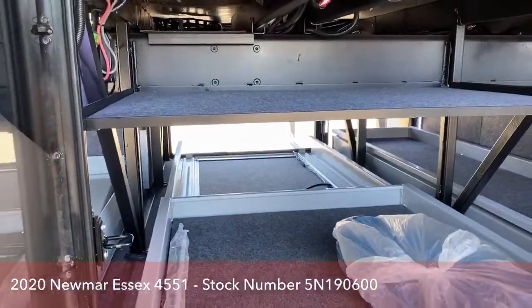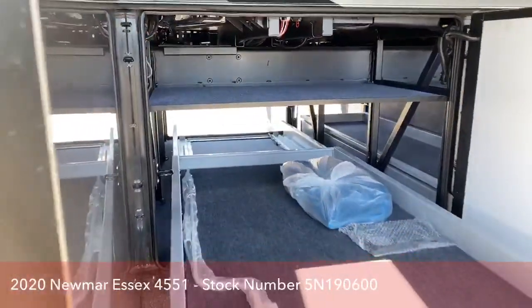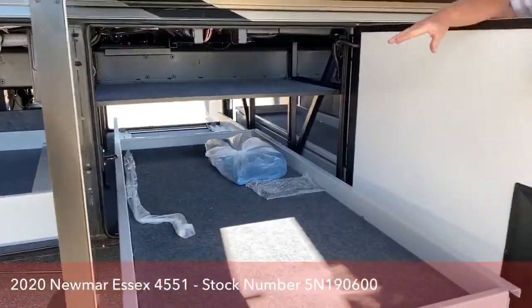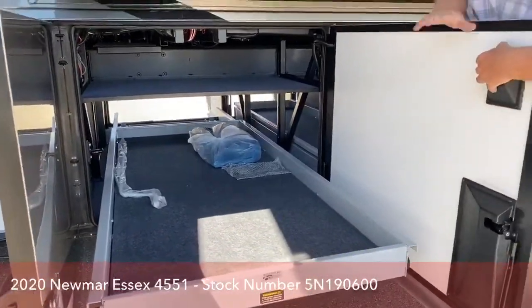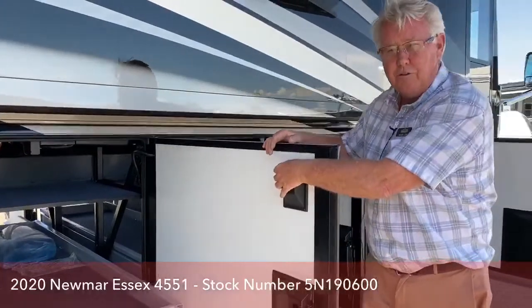And then they even provide a shelf up on top. If you have boxes or a cooler, you can't have anything taller than the chassis rails or it's not going to fit in there. So they don't waste that space. They give you another shelf there.